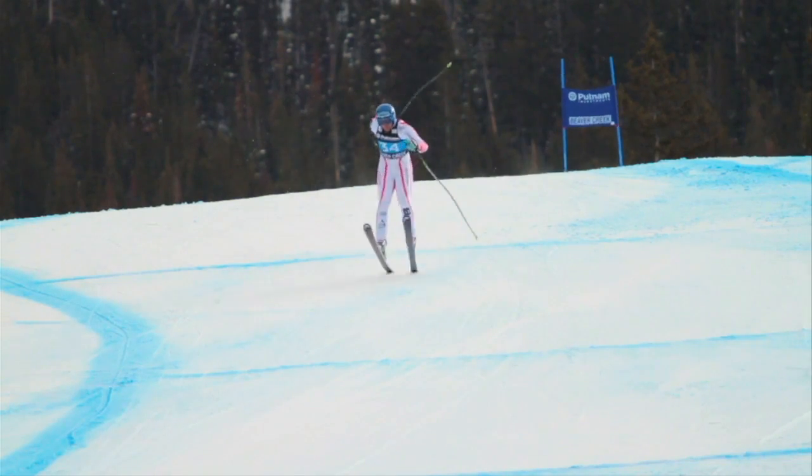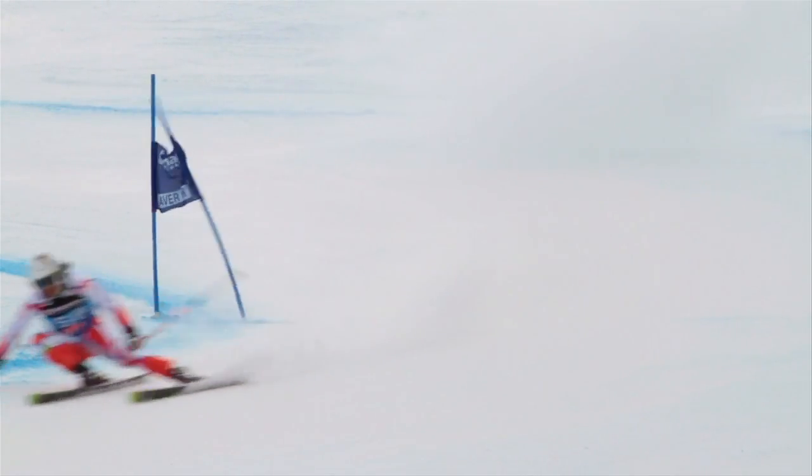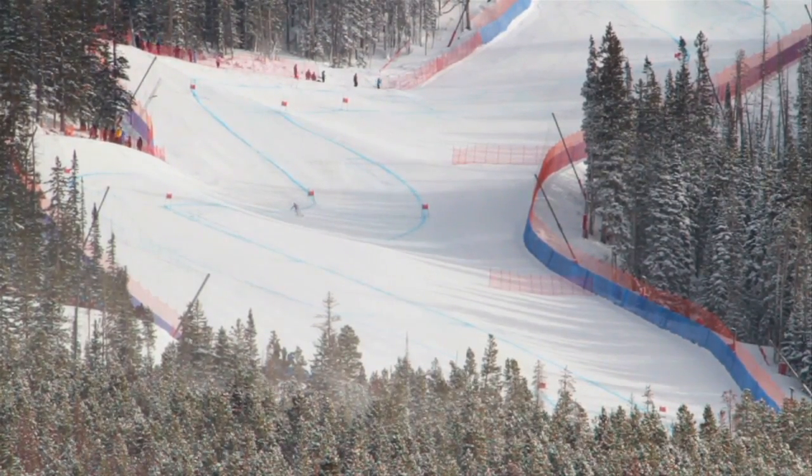We started running on it in the fall of 1997. It was the maiden flight, is what they call it, the first year we ran this course. It's definitely the most challenging race they see from the beginning of the year. They start off at Lake Louise, which is a little flatter than this hill, and so this is their first big challenge of the year.